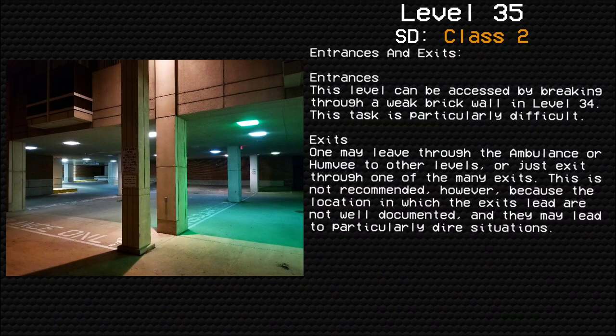Entrances and exits. Entrances. This level can be accessed by breaking through a weak brick wall in level 34. This task is partially difficult. Exits. One may leave through the ambulance or Humvee to other levels, or just exit through one of the many exits.